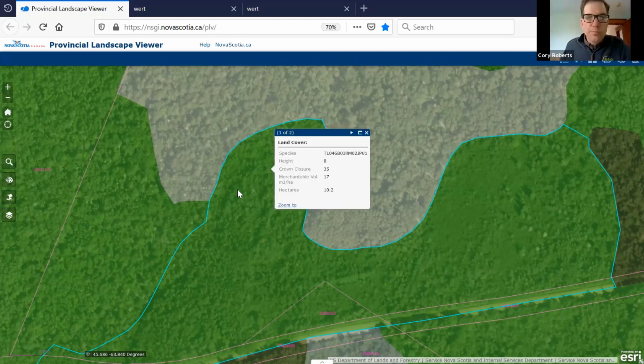Boom. Up comes this polygon, which shows this land cover element. And there's a code that comes up, a land cover species code. I'm not familiar with what those codes are, but someone in the forestry world would know that. And the documentation in the help file would likely help you find out what that implied. But it shows the acreage, or how many hectares it is, the merchantable volume in cubic meters per hectare, the height, etc.